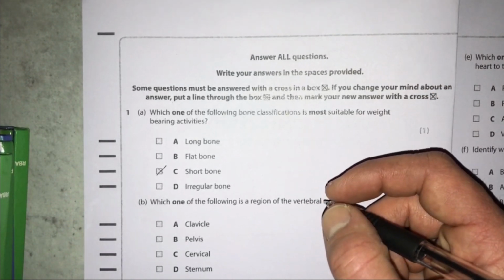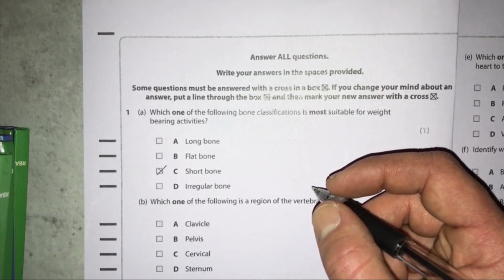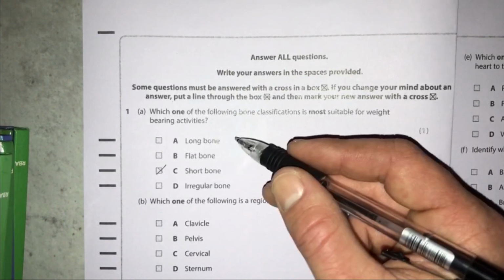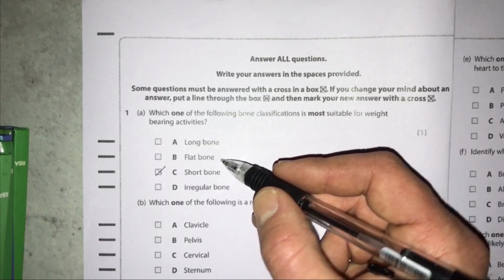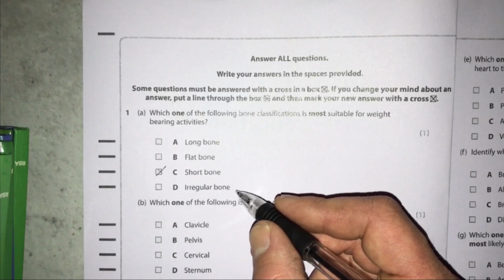Small cube-shaped small bones, short bones, which are very good at supporting the weight of the body. Long bones, very good for leverage and movement and blood production. Flat bones, excellent for protection of the vital organs. Irregular bones, good for movement and also protection, for example the patella in the knee joint.